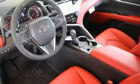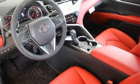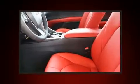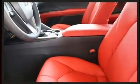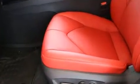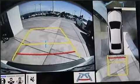Passengers are protected by various safety and security features, including traction control, brake assist, a panic alarm, an emergency communication system, and four-wheel disc brakes with ABS. Comprehensive safety includes row curtain airbags and stability control.